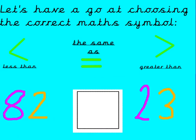What about this one? We've got 82 something 23. What math sign will we use to make this right? Is it 82 is less than 23, 82 is the same as 23, or 82 is greater than 23? How do we decide which is the biggest number? Check out the tens. I've spotted the biggest number, have you?